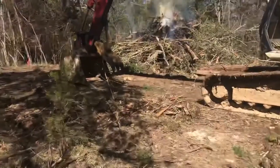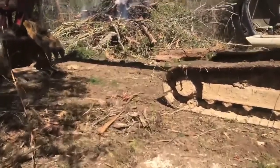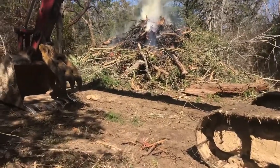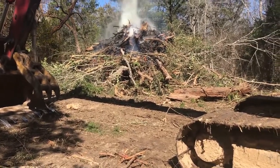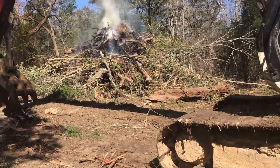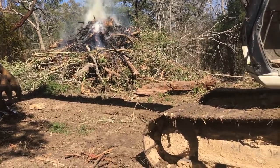But the other big development is we decided to burn. I wasn't really planning on doing this. It wasn't in the initial price, but I told him as long as I was here working on other stuff, I would go ahead and burn it, as long as he agreed to babysit it whenever I decided I wanted to go home. So we got the pile lit up and going.